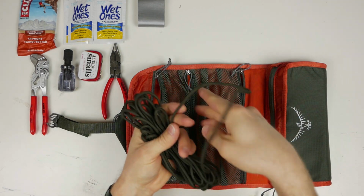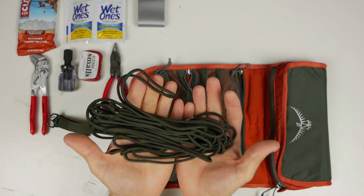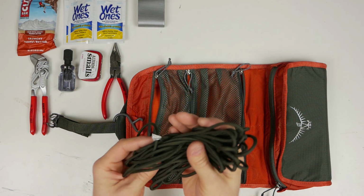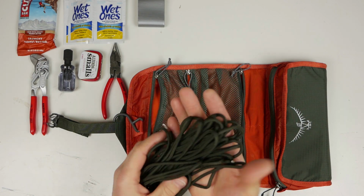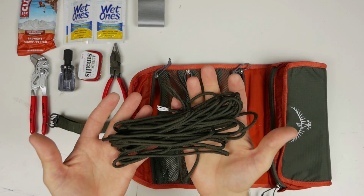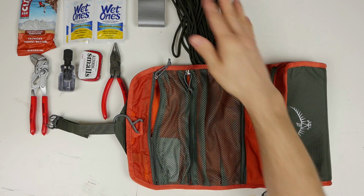I have a section of 550 paracord in here. I just think you should always have cordage with you at all times. If you are in a hotel room and you have to hang up some wet clothes or something, you make a little clothesline. If something breaks, you can use this for repairs. Shoelaces. You should just always have rope with you. That's all there is to it.